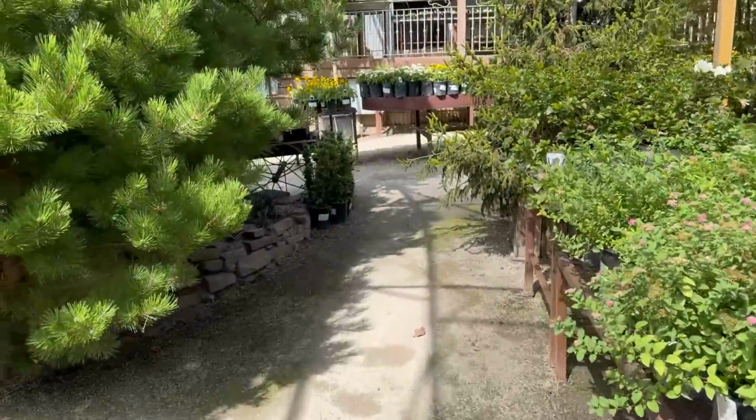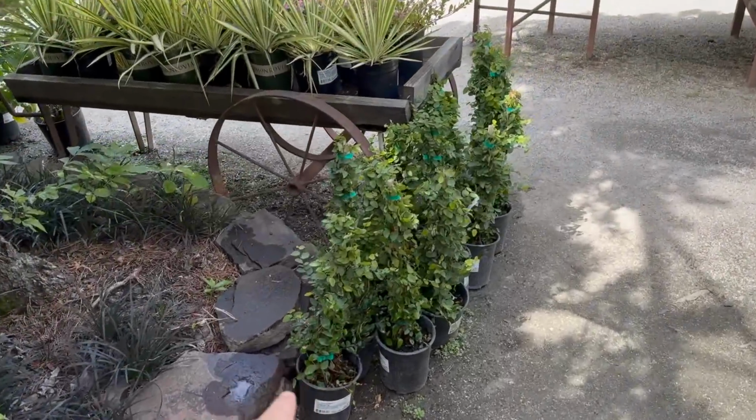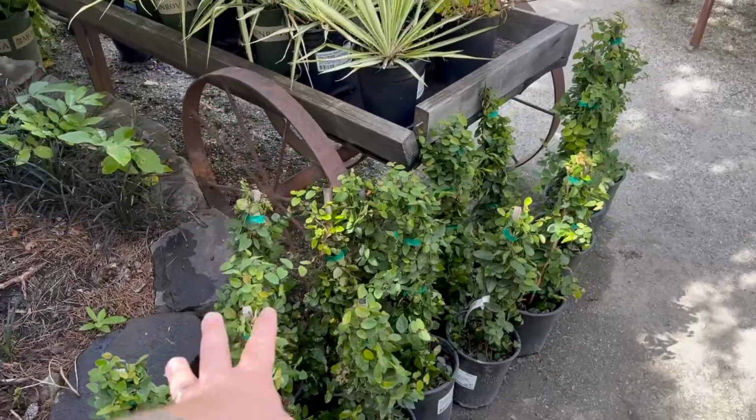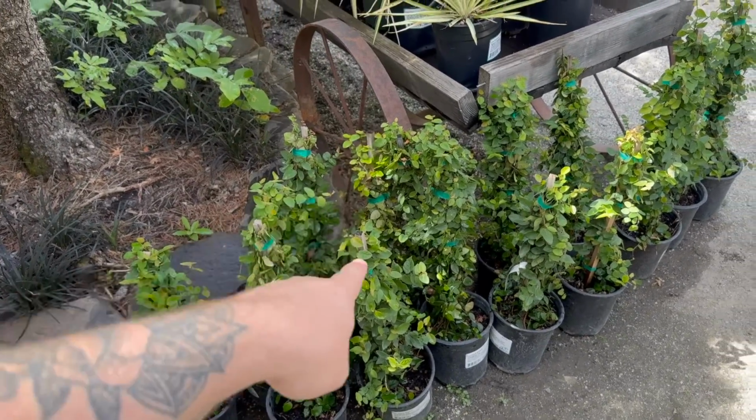Let's see. Oh, creeping fig. We talked about, I need to get a couple of these for a project that we're working on. So I need to grab a couple of these. I cannot forget to grab them. We need to remember, grab creeping fig. I need 2 of them.